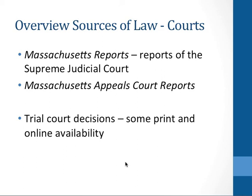One thing that's a little bit different at the state level is that the trial court decisions might be a little bit more difficult to find depending on which court. So at the federal level, trial court decisions are published in the Federal Supplement, but at the state level, we have some availability in print and some online availability, so that's something we'll definitely be spending some more time on.